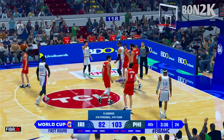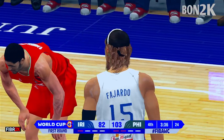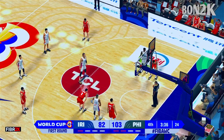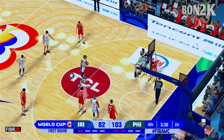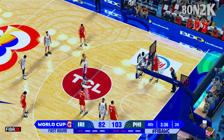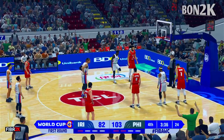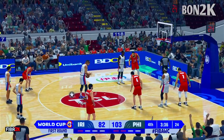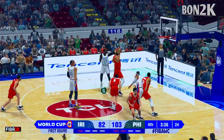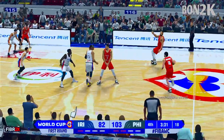And a foul called on the shot. Got him on the way up that time, so he'll shoot two right here. That free throw missing. That's off as well, so he misses both. Going to 3-point range for 12 of their points in the final quarter on 4-5 shooting.